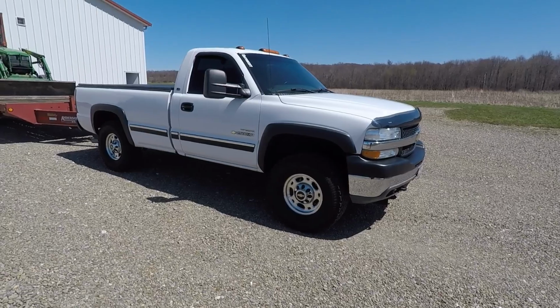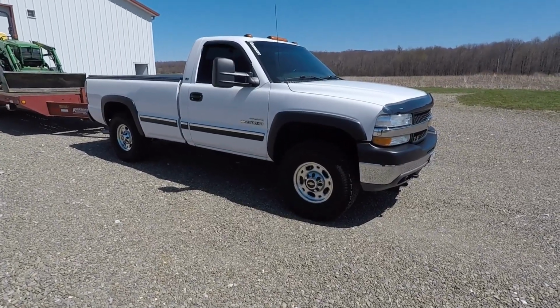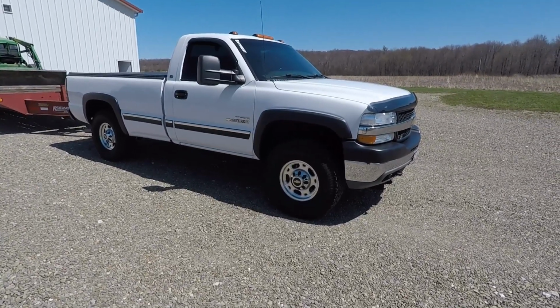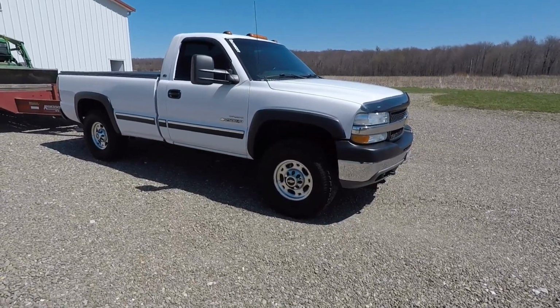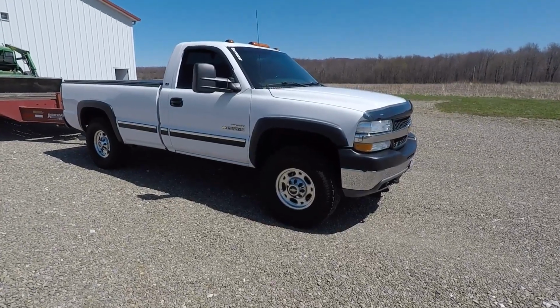Now that we've gone over the DNA of the truck, I want to go over some other background items that I didn't address in the last video. And one of them is basically going to be the tires. So this truck does have an oversized tire. That's a 295 75/16. The factory tires on this truck were only 245 75s. I mean, they were tiny. They barely filled up the wheel well.